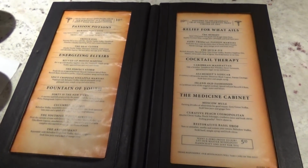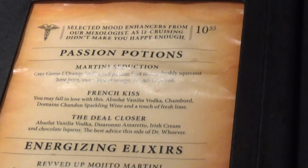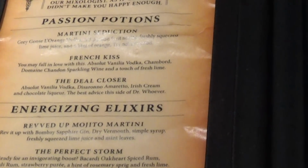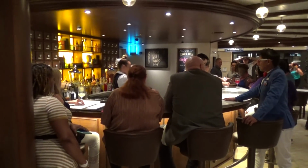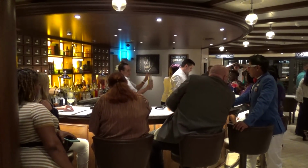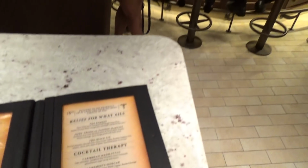Anyway, the drinks here are not cheap if you do not have the beverage program. $10.95, but they are amazing. And one thing I would say is, pack your patience if you want to come here, because these are craft cocktails. They take a lot of work from the bartenders. These guys are moving as fast as they can, but drinks take a while when they're this fancy.